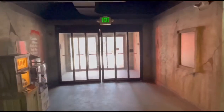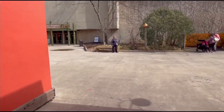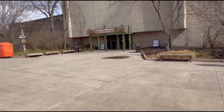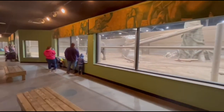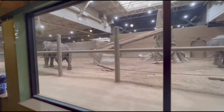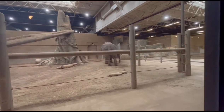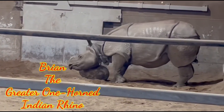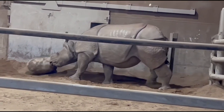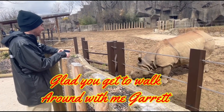And now, we must move on. And for good reason. We're about to see, once again, one of the zoo's most popular stars. Because right now, we're heading to Asia Quest's sub-attraction, the Vanishing Giants. This is usually the indoor, year-round viewing for some of the zoo's largest animals. Anyway, this is America's largest pachyderm building. On the far right is home to Brian, our greater one-horned Indian rhino. At 5 years old and over 4,000 pounds, he's doing great. This clumsy boy amazes everyone, including me and my co-worker Garrett.